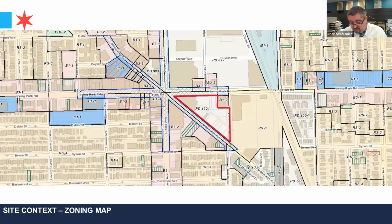The subject site is currently zoned Plan Development Number 1321, having been approved as a large commercial-only development back in May of 2016. The applicant would be seeking to amend this designation to be Residential Business Plan Development Number 1321 as amended. The subject site is currently surrounded by a variety of other commercial parcels of land, primarily zoned with B designations. The plot of land shown to the east that's zoned RS3 is a bit misleading, as this is utilized as a utility yard for People's Gas.